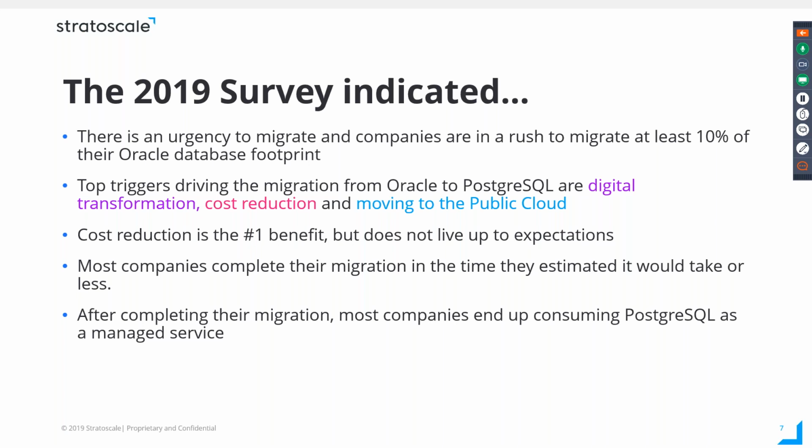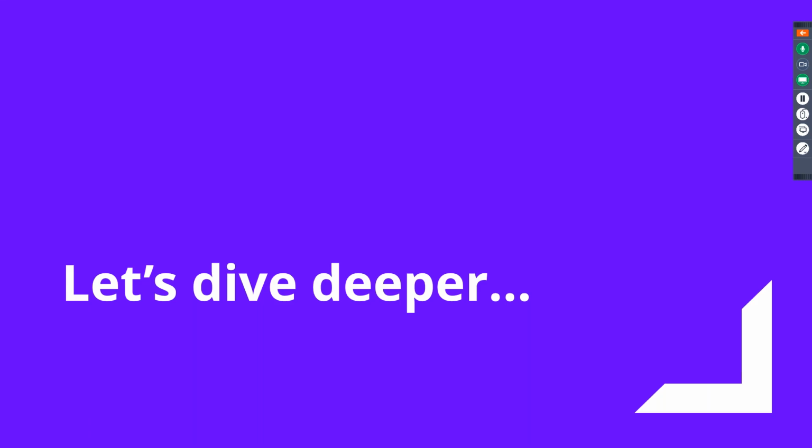Looking at time factors, we see that most companies do complete their migration within the time they allocate or estimate for it, or less. So that's a positive note. What happens after the companies finish their migration? How do they end up consuming Postgres? We find the most common way is as a managed service. So let's dive deeper and see some stats here.